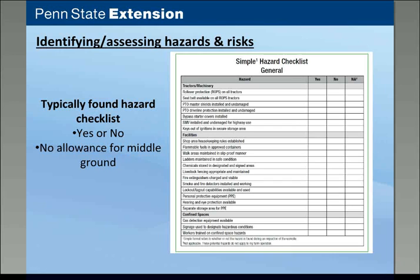Very simply is kind of an overview, sort of a checklist way of looking at things, a very simple way of getting going with things. Yes or no, maybe once a month, somebody, the supervisor or a worker within a certain unit area of the company, goes around and looks at things and checks off yes or no, or this doesn't apply to us. Somewhat useful in just saying, yeah, there are some hazards here.